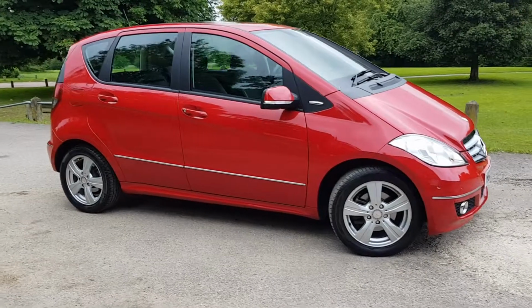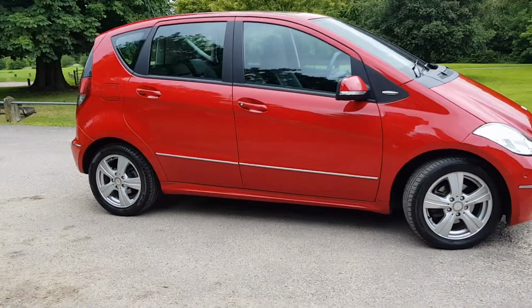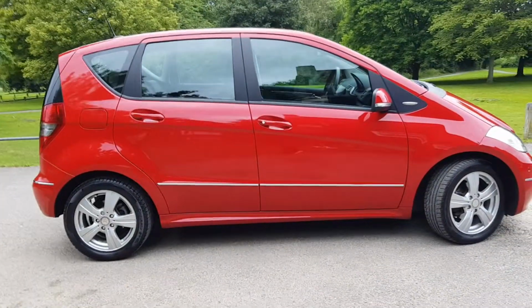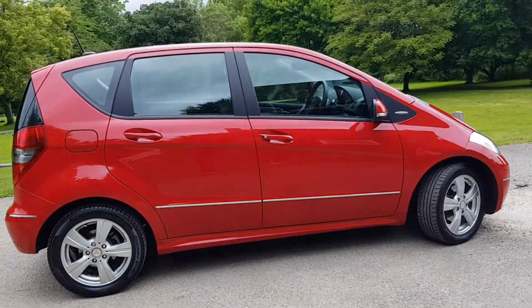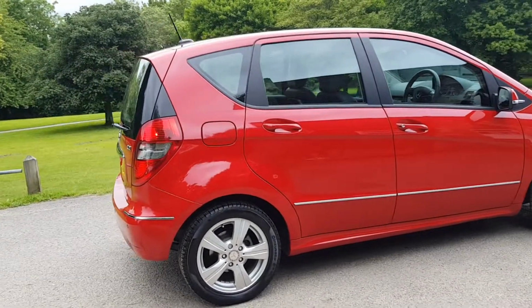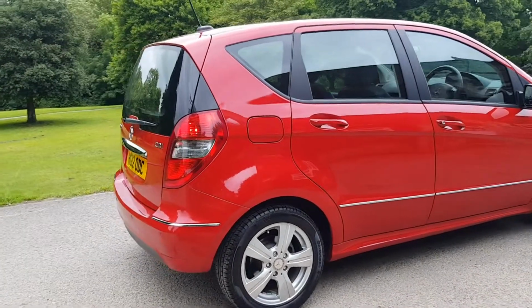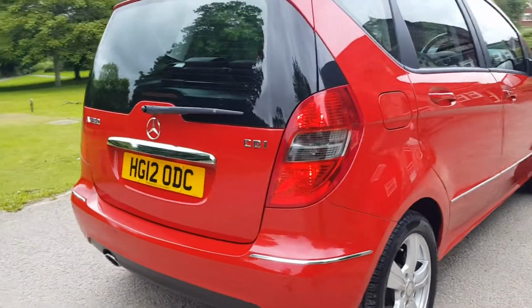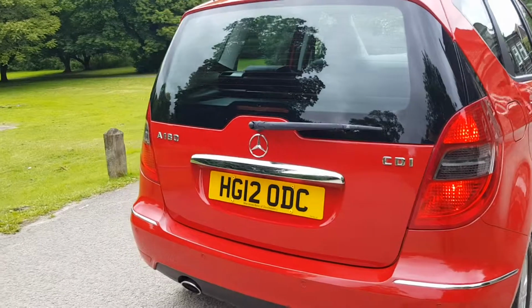Now, this particular colour is called Jupiter Red. They didn't do it on the older versions of the A-Class. They only did these on the facelifted 2008 onwards. Don't get too many of these cars in this particular colour, and especially in this condition. Okay, I'll give you a more detailed view very shortly. Now, I will show you inside the car as well.